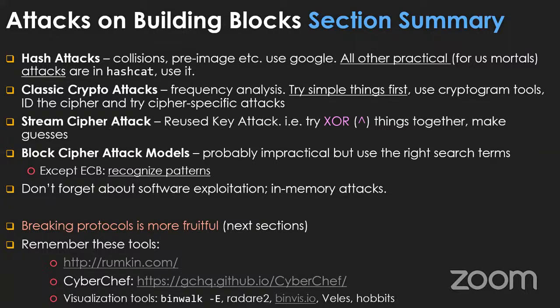We talked about stream cipher attacks, and to a large extent, breaking a stream cipher is about assuming someone reused something, XORing things, and then hoping you win, right? And you might. Block ciphers, you're not going to break unless you're using a pre-canned attack from a script that's ready to go, or maybe you're super advanced and you've gotten there. That's great. But all I really want you to take away from this talk is what those models are.